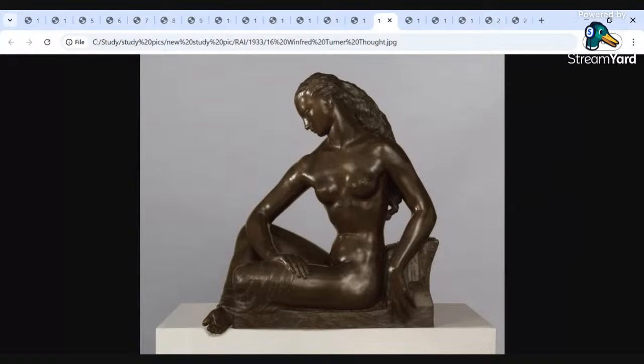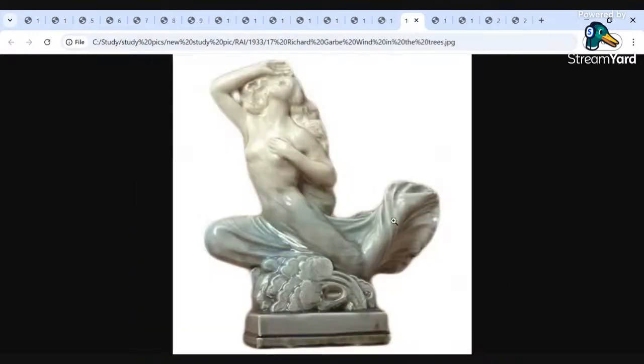Would I say it's better than her father's? I mean, they're both trying to do very different things. Turner Senior is trying to explore fragility and quietness and softness, I think, as opposed to this, which is actually much more rigid and strong, in my opinion. Anyway, Winifred Turner is definitely one of the better female sculptors.